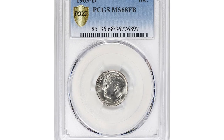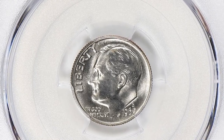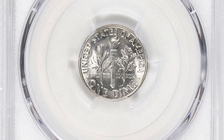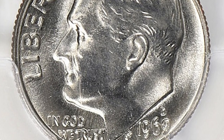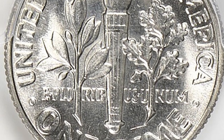$625. This is 1969 D Roosevelt Dime in mint state 68 with full bands, super rare specimen in this condition. The sole finest specimen according to PCGS census. The 1969 D Roosevelt Dime graded MS68 with full bands is considered a rarity.